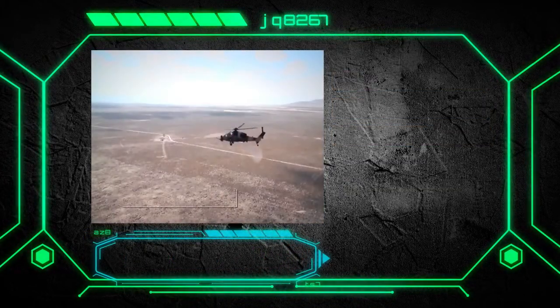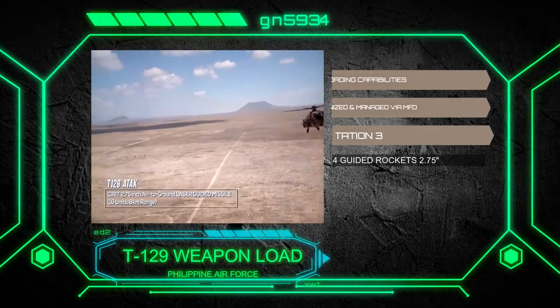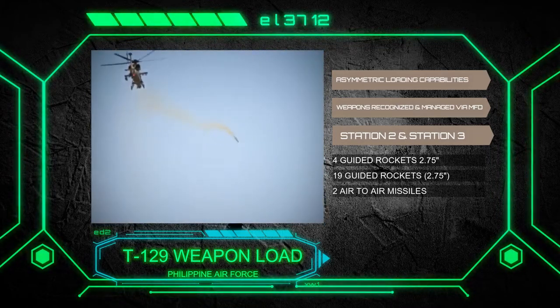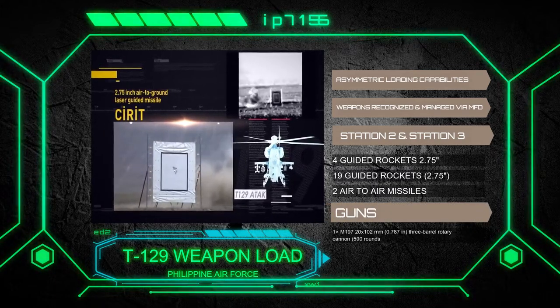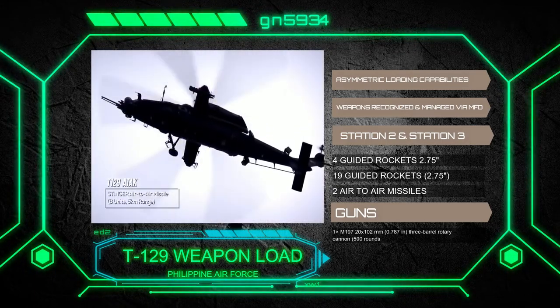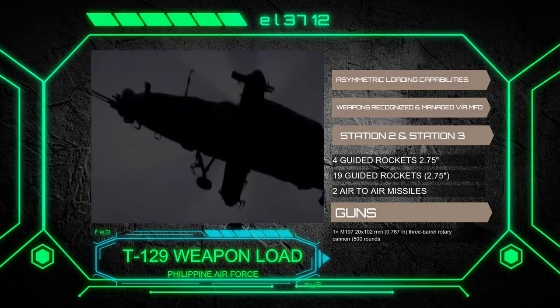Station number 2 and number 3: 4 guided rockets 2.75 inch, 19 unguided rockets 2.75 inch, 2 air-to-air missiles. Its gun, 1x M197 20x102 mm or 0.787 inches 3-barrel rotary cannon, 500 rounds.